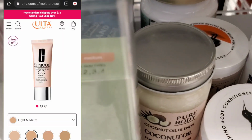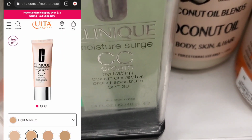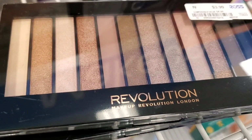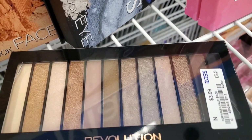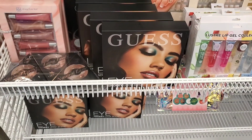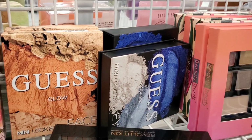And they had this CC cream here as well from brand Clinique in the shade Medium, SPF 30. This is here for $19.99. Also, they had these Revolution eyeshadow palettes new here for only $3.99. I have never seen this before in any other discount stores. And they had these Guess palettes here as well, which are not great quality, but I found them here at Ross.